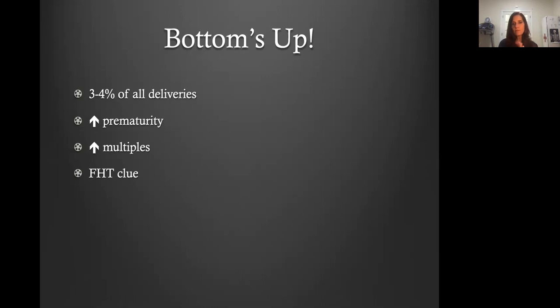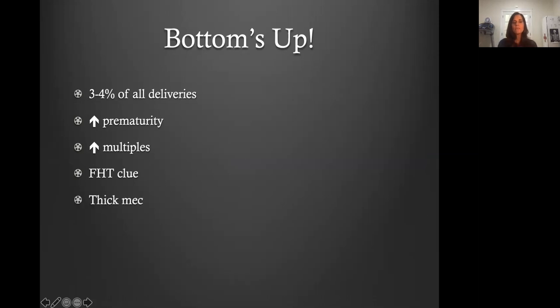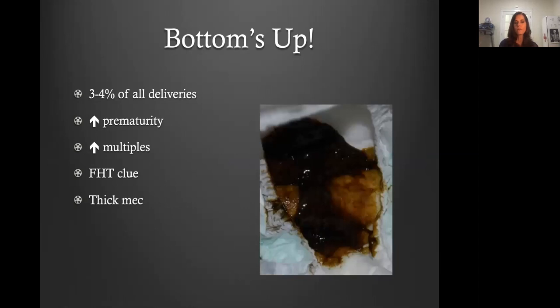So if you're assessing fetal heart tones, your clue is that the fetal heart tones are going to be above the umbilicus. Because remember, if the head is up here on top with the fundus, and the back is either this way or this way, we're going to be hearing heart tones up on top. Babies that are vertex or head down, we tend to hear the fetal heart tones below the umbilicus. Another clue is if this patient's bag of water is broken, there will be very thick, very particulate meconium. If a baby is breech, butt first, and the baby poops, there's very little amniotic fluid to thin it out, so it comes out very thick and very sticky. If the baby is vertex and poops, by the time that meconium comes out, it's going to be liquefied with other amniotic fluid, and it tends to be more thin.